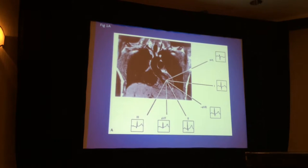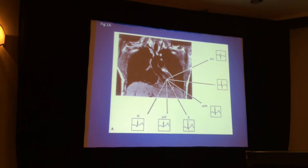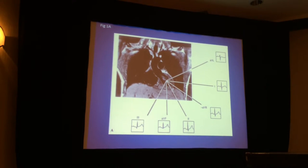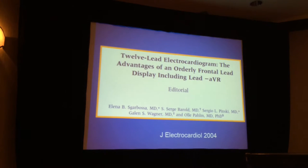If we then look at the frontal plane, of course it's similar. Here is an image from a frontal view of the body and the heart from magnetic resonance imaging, and you can see the views that would be. They're generally pointing, the positive views are generally from the left inferiorly, with lead three somewhat to the right.